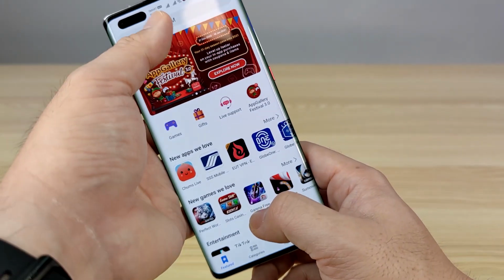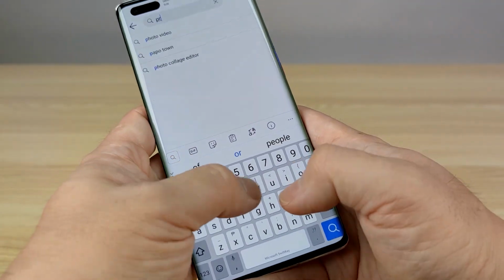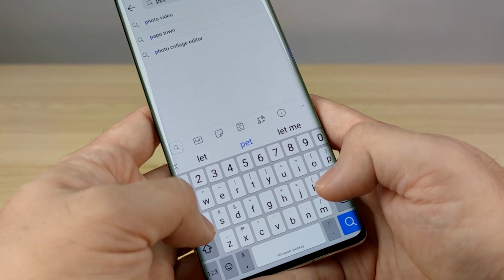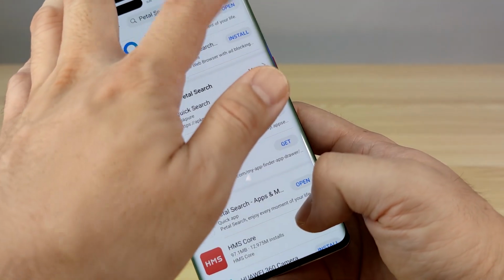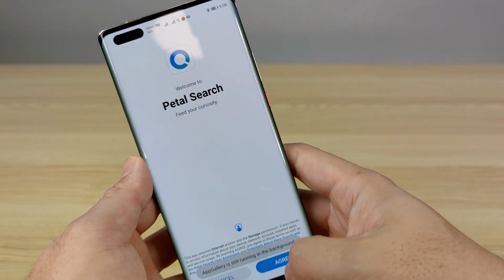Marami magsasabi na wala namang Google Play yan, eh. Don't worry. Lahat yan magagamit mo and madadownload mo ang mga apps sa App Gallery. Kung wala sa App Gallery, masi-search nyo sa Petal Search app. And I've got a lot of tutorials on how to use it dito sa Huawei phones.